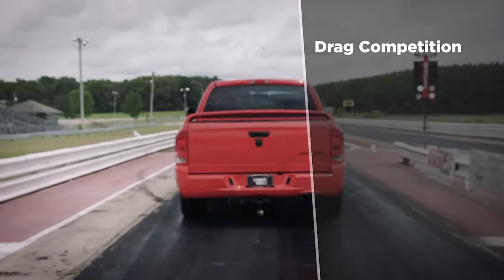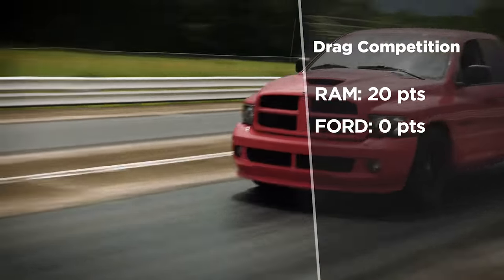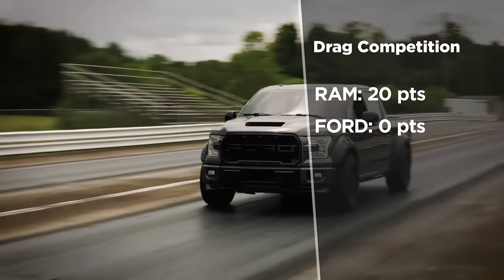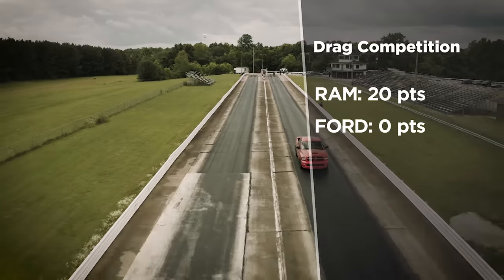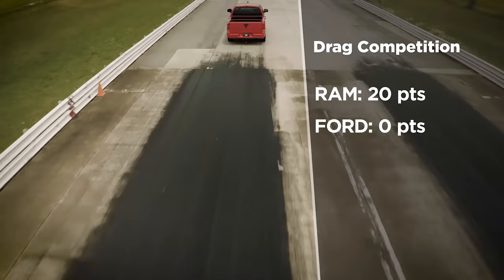LT clearly won the drag competition 20-0. Doesn't matter the trucks were only 2/10 apart. When it comes down to a drag race, it's all about the power and getting it to the ground. LT's truck was just quicker and faster.